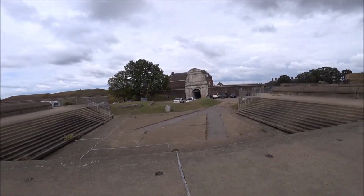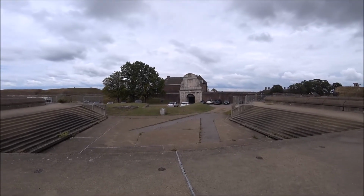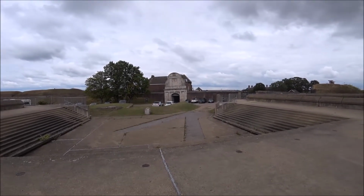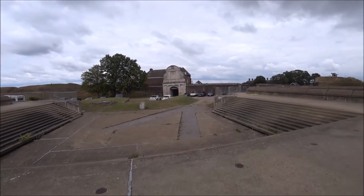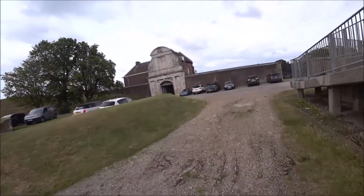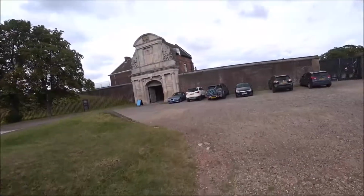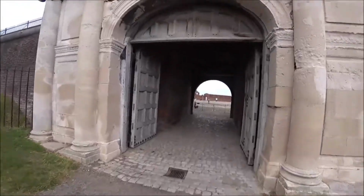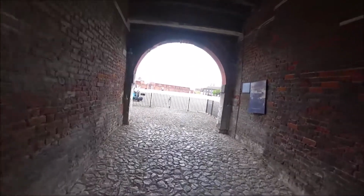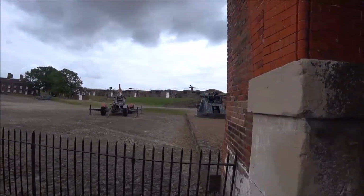That is Tilbury Fort, and that building there was started in 1670, but it was built on the site of an earlier fort that was built by Henry VIII between 1539 and 1540. This is Tilbury Fort, or the entrance to it, and it's owned by English Heritage. I'll just go in the entrance and have a little look in there. Look at this amazing place.